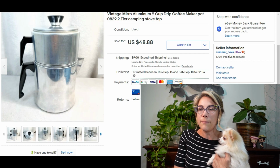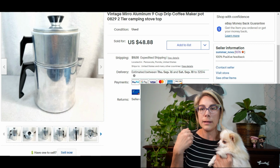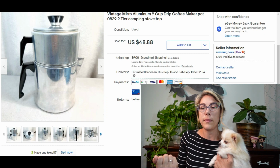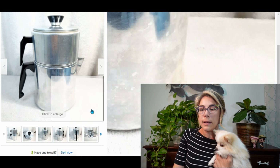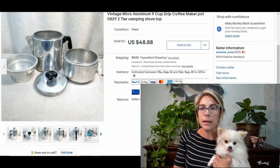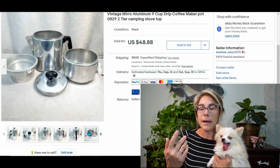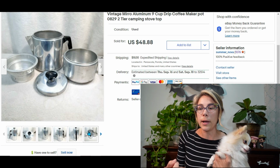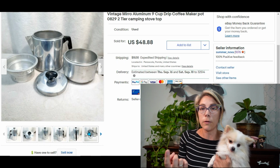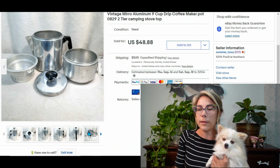Okay, at an estate sale, I found this vintage Miro aluminum coffee pot, and this one sold for $49. These are really super light if you pick them up. They feel like nothing. So they're great for people that are going camping and need to keep their packs light. Miro also makes pots and pans and skillets and stuff like that. I haven't found that any of those are worth money. I think this is the only thing I've found from the Miro brand so far that has sold for me. Actually, I think they make the cookie presses too. I think I've sold one of those. But anyways, keep an eye out.